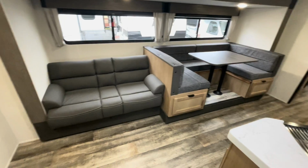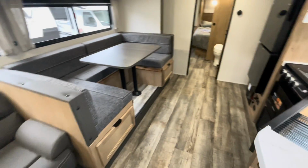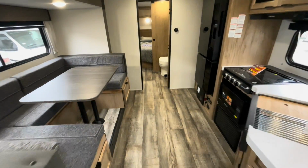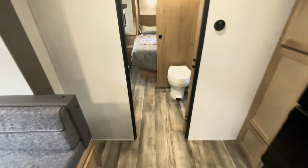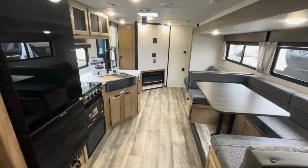All right, standing at the entry door looking in, your main slide out. It's got your sofa, dinette. Looking forward. Standing in the bathroom looking back.